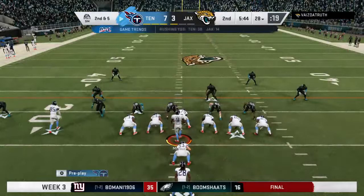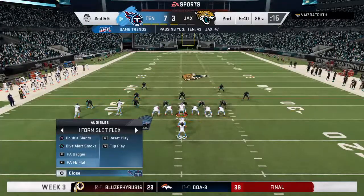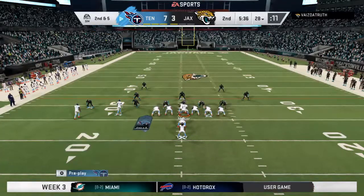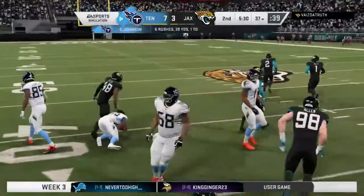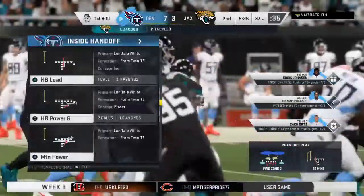The first down run got 5. Here's 2nd and 5. Undercrunch, undercrunch, undercrunch. Rush in. Here's Johnson. And he'll be brought down right around the 37. 9 yards to pick up there, and it's a first down.